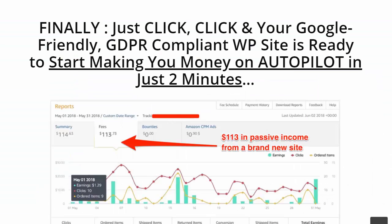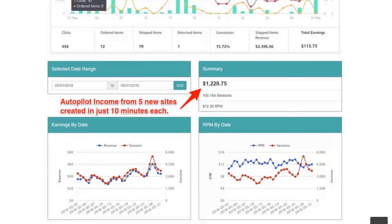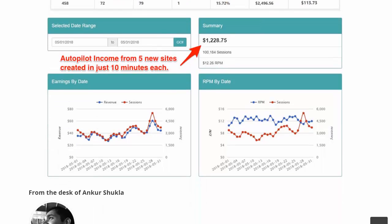So you just click, click, click to your Google-friendly, GDPR-compliant WordPress site. It will start making money on autopilot in like 2 minutes. Here, 113 in passive income from a brand new site. Autopilot income from 5 new sites created in 10 minutes each.